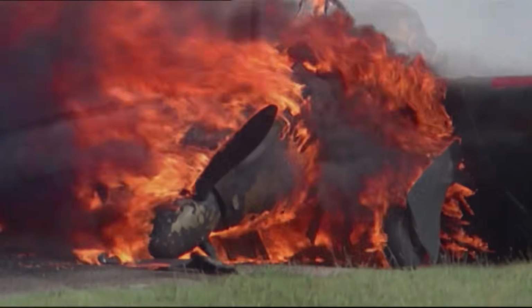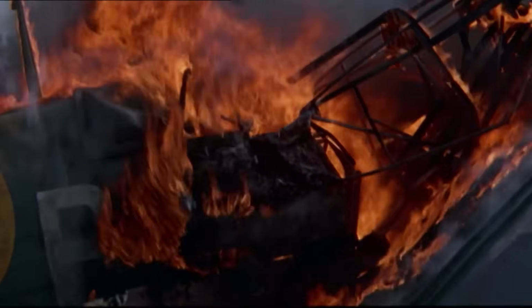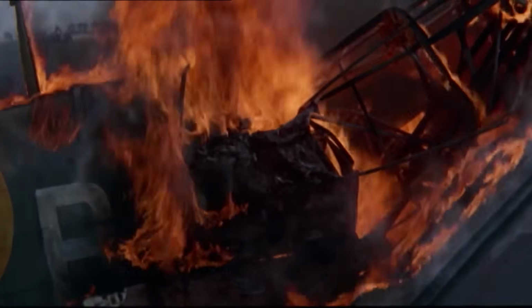14 RAF pilots were listed killed or missing. Since the battle began, 205 RAF pilots have been injured. 222 have been killed. It is a rate of loss that is becoming unsustainable.